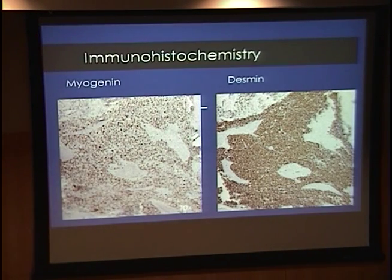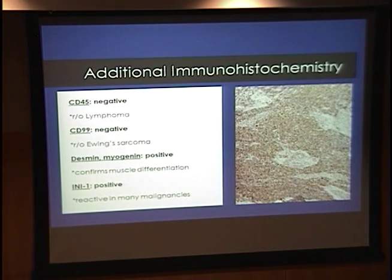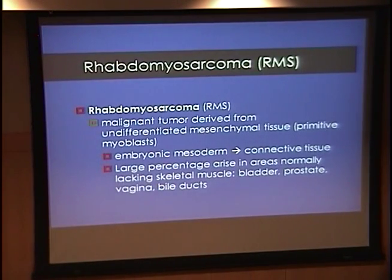With immunohistochemistry, we can see a positive stain for myogenin as well as desmin. I'll get more into the specifics of that in a bit. Additional immunohistochemistry was negative for both CD45 and CD99, ruling out lymphoma as well as Ewing sarcoma. And then this is a positive stain for INI1, which is just suggestive that this is actually a malignancy. So taking the imaging, the clinical history, as well as the biopsy and the immunohistochemistry, this case is rhabdomyosarcoma.